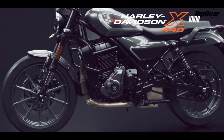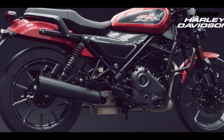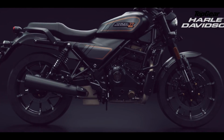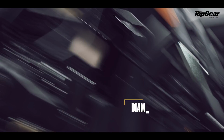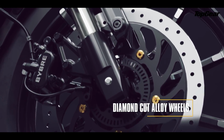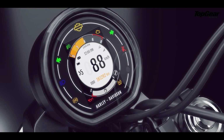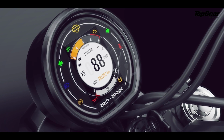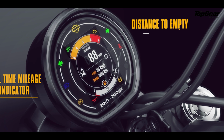I previously thought that as an individual product, the build quality and fit and finish levels were quite satisfactory according to the price range, but now that we have seen the Triumph 400s in person, the X440 does feel a little raw. The single pod TFT instrument cluster is a job well done, because it packs in a host of information with nice details and comes loaded with a whole host of Bluetooth connected features.